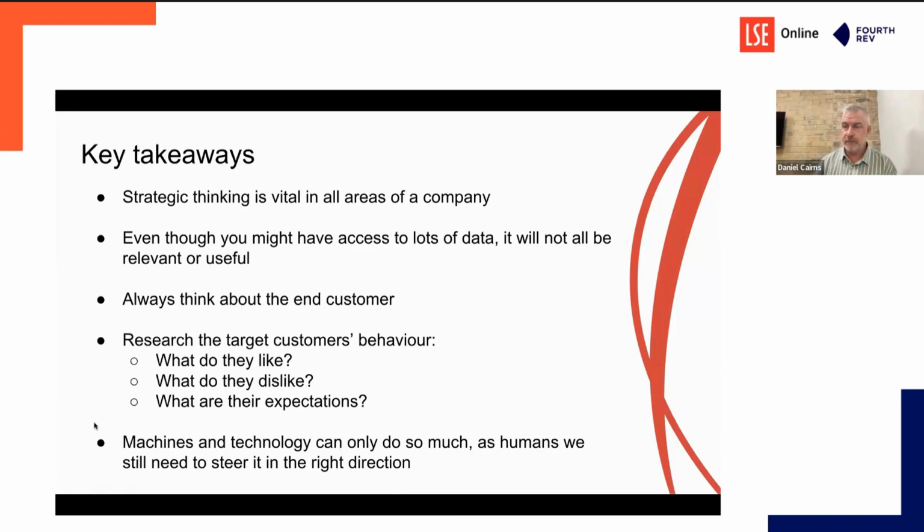First question from Elisa. Is it worth it or necessary to use ChatGPT Plus? Yeah, good question. My examples there were taken from the standard ChatGPT, so no, not everyone has access to Plus.